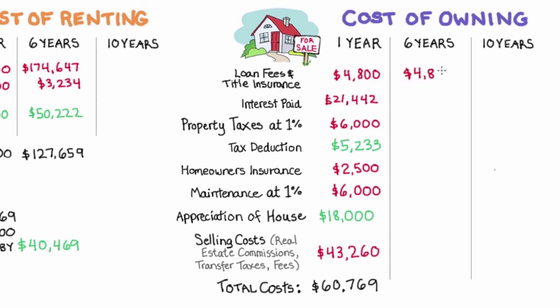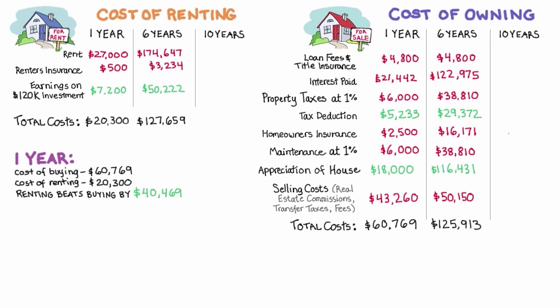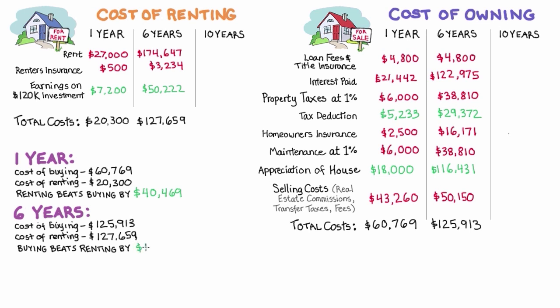What about buying? Over 6 years, things get better when you buy. You pay $4,800 in loan fees and title insurance. You pay $122,975 in interest payments, $38,810 in property taxes. You save $29,372 in taxes. You pay $16,171 in homeowners insurance, $38,810 in maintenance. Your house appreciates by $116,431, maybe, and your selling commissions, transfer taxes, and fees are $50,150. In total, 6 years of owning the house costs you $125,913. The cost of renting, $127,659. Owning beats renting by a mere $1,746. Tweak a couple of our assumptions, and that could easily go the other way.